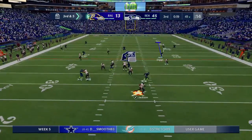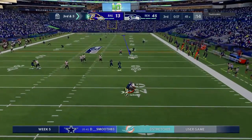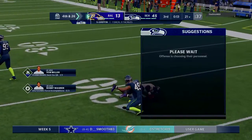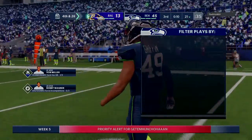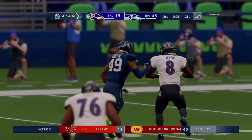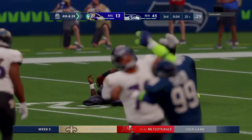Jackson to throw. Eluding the pressure right. And a big loss here as he's taken down. Lamar Jackson sacked. A huge loss on the play. And it's 4th down.